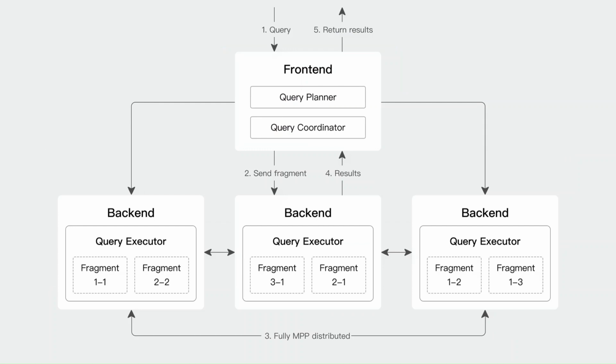Along with that, Doris is fully vectorized, which means it processes data in columnar format. Why does this matter? Because it reduces unnecessary function calls, boosts cache efficiency, and takes full advantage of modern CPU features like SIMD instructions. The result? Doris can perform 5 to 10 times faster than non-vectorized engines, especially when working with wide table aggregations.